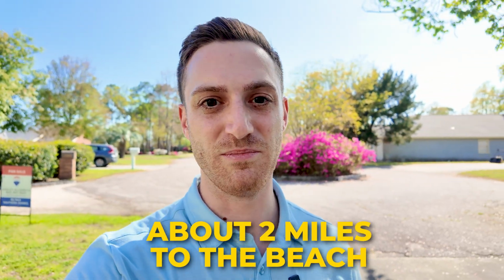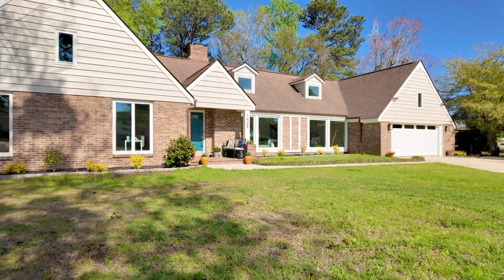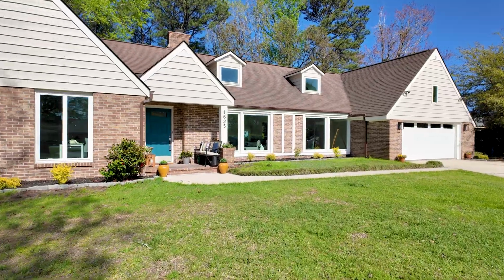It's in a great area. We're only about 2 miles to the beach from here, so it's golf cart distance. There's a golf cartable path to get to the beach, so if that's something that you're looking for, then you're gonna wanna stick around to check this one out. So let me go ahead and flip you around here and check out this home. I'm gonna cut across the grass here just to make it a little bit quicker.